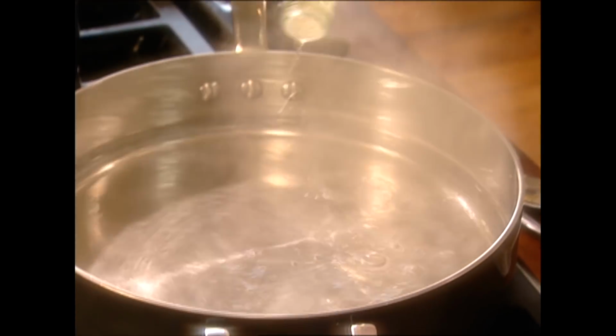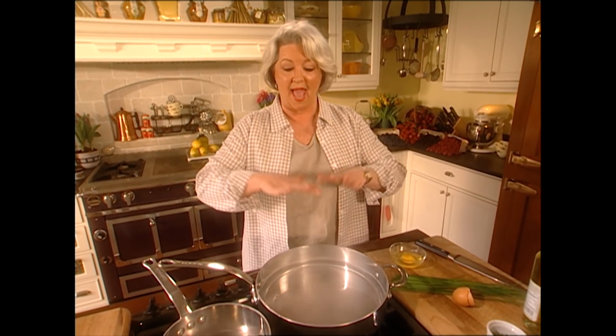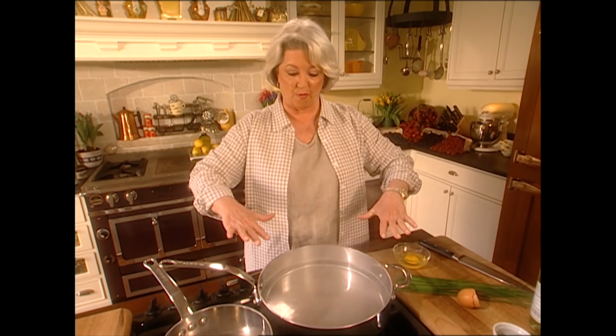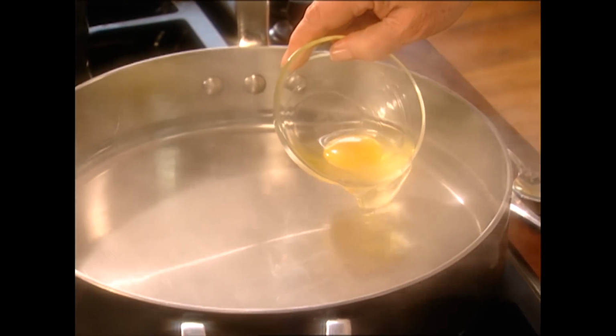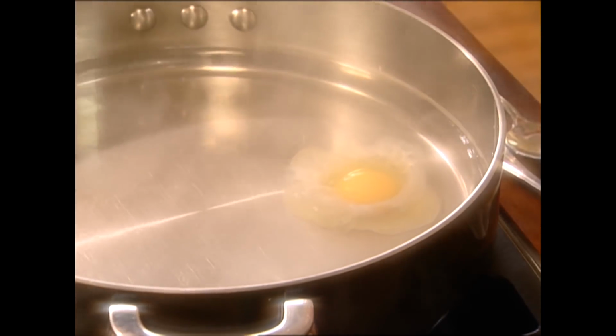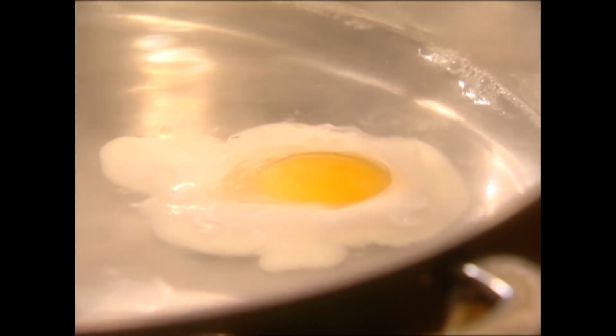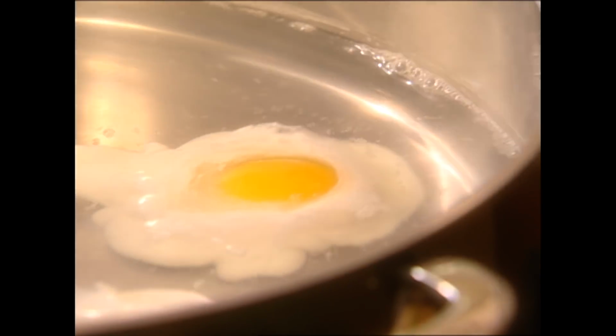If you'll put about a tablespoon of vinegar in your boiling water, it will cause the egg to shrink and it won't go all over your pot. So we're gonna drop it in there and see how it's already curling up around itself. I'm just gonna move those around a little bit just to make sure they don't stick to the pot. While they're cooking, I'm gonna start assembling our plate.